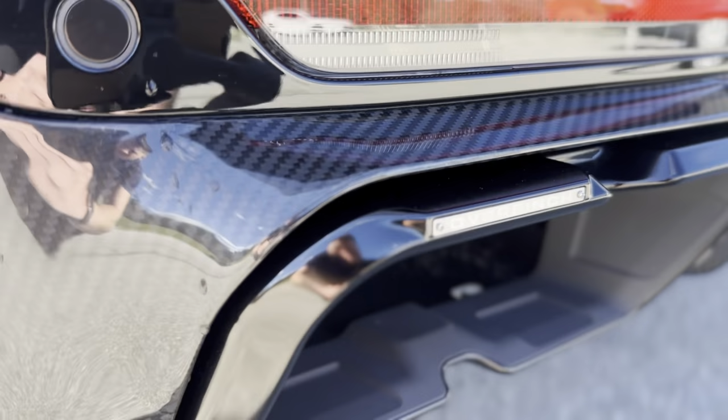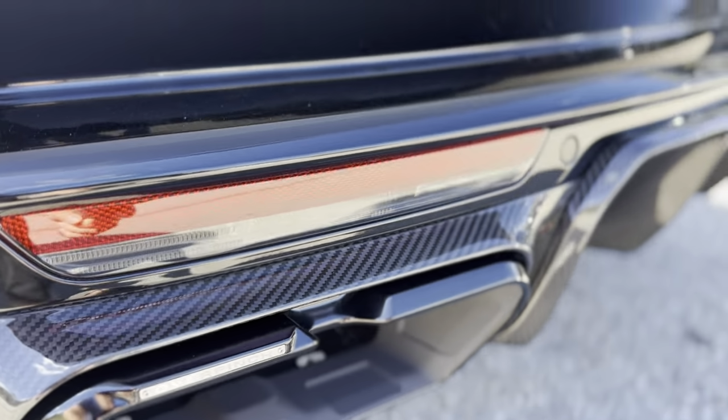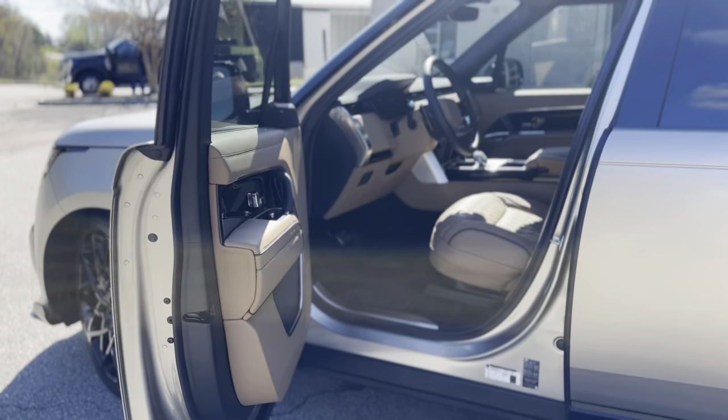Again, lots of visual carbon fibre displayed here at the rear, which is the herringbone carbon fibre, and the Overfinch engraved exhaust tips as well.